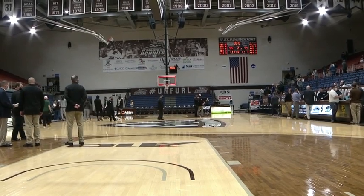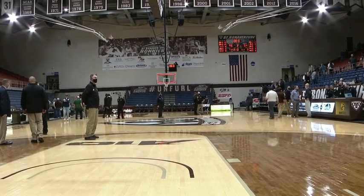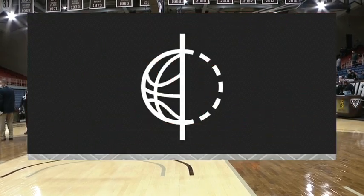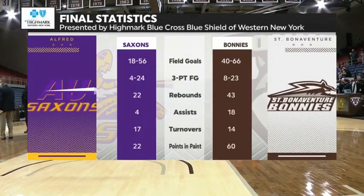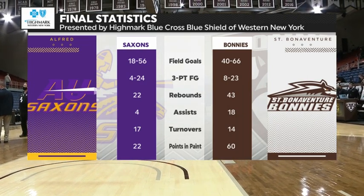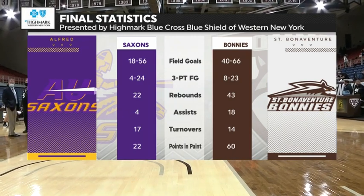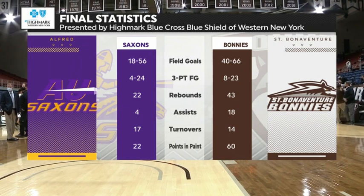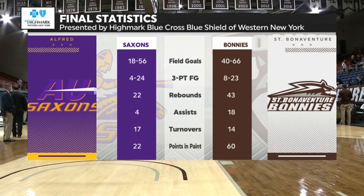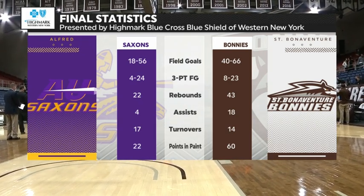So the final score, 95-54. We're waiting for some stats here presented by Highmark as they load them. There for the Saxons, a kind of tough night from the field, 18 out of 56. The Bonnies not so bad, 40 out of 66. It's above 50%. And the Bonnies did a little bit better from beyond the arc in the second half, 8 out of 23. You know, you're still hanging around there just over 25%. And the majority of that came from Linton Brown. He shot 3 of 6 from 3 with his 19 points.